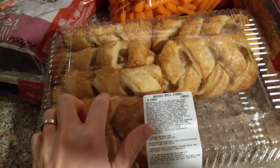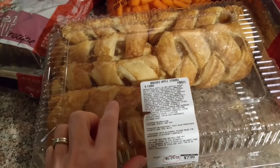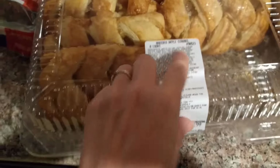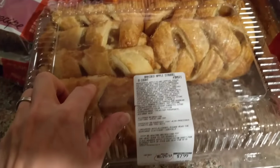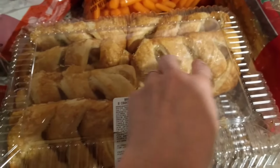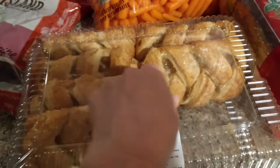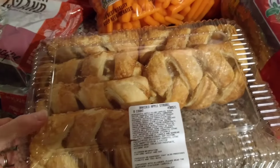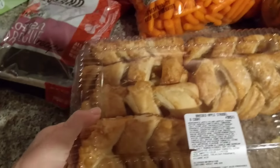We bought these. We actually had a couple after dinner for dessert. They're so good. These braided apple strudel. It had a coupon for $1.50 off, so it was only $6.50. And these are quite big. We actually split them in half, and a half was enough dessert for each one of us. Really good. So if you have not tried those, I would definitely give those a try.